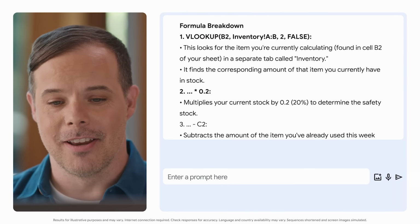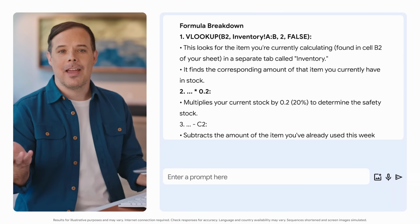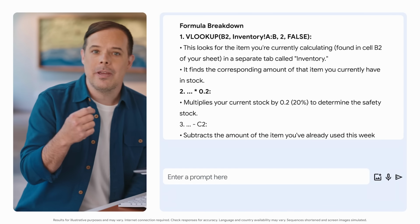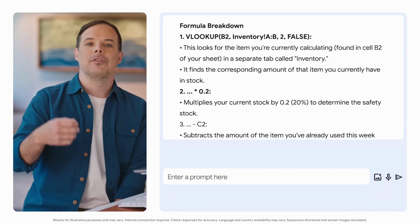That's much easier to understand. You now hopefully have a clearer sense of what the formula is trying to accomplish so that you can get that stock order handled quickly. Now that you understand the formulas, you can figure out what to do if you get stuck. Let's try another one. Have you ever received an error message in your spreadsheet and not known what to do? Let's prompt Gemini to learn how you can figure out where those errors are coming from.